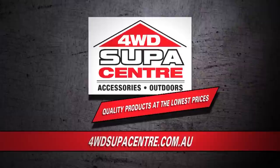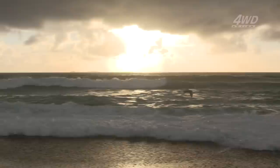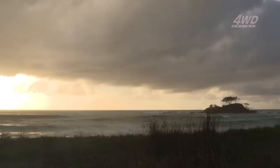One of the beauties of waking up at Pebbly Beach, of course, is waking up to the sound of the ocean meters from your swag or your camper trailer. There's nothing like wandering down with a hot cup of coffee or a surfboard under your arm, or if you're Shauno, a fishing rod in your hand, and Pebbly Beach is perfect for all those things.